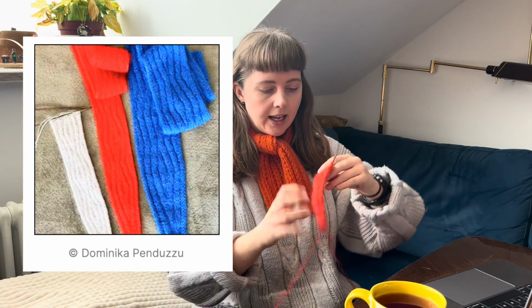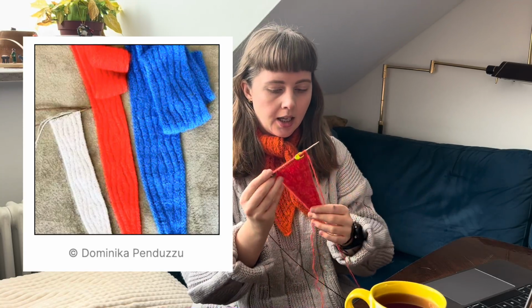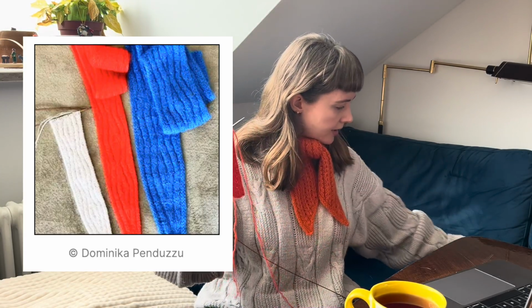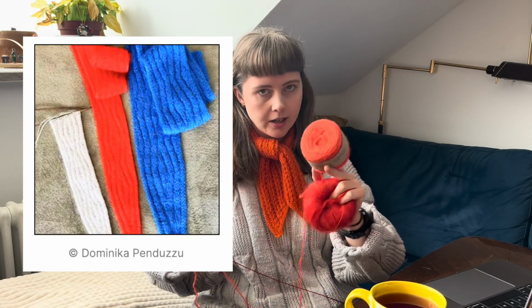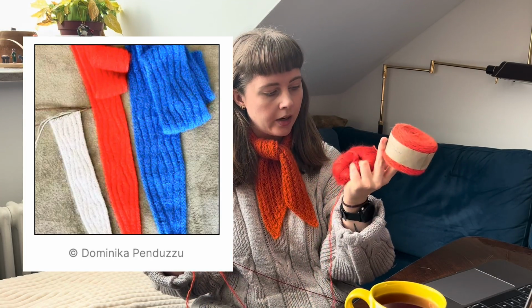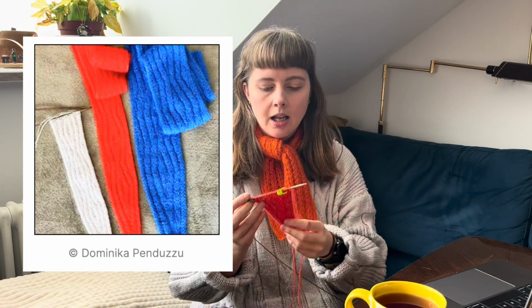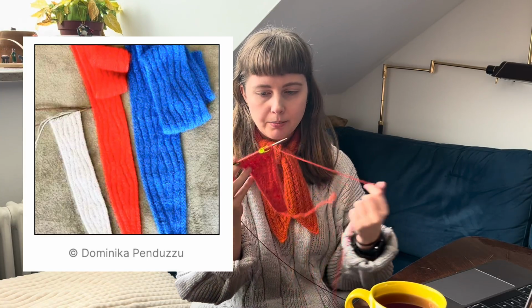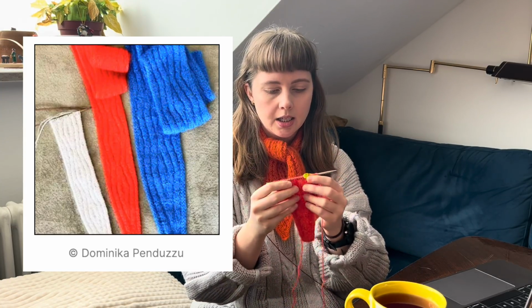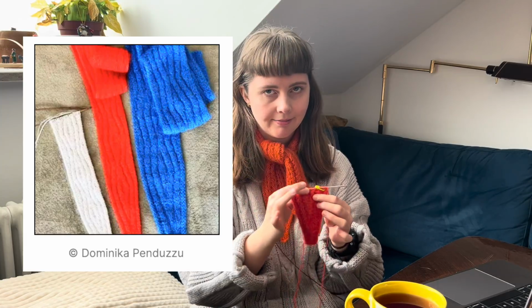I am doing a CAL with two of my friends because one of them brought us back this lovely Angora and lambswool yarn from Scotland, and we've purchased some mohair to go with it. And I have already made a mistake down here, but yeah, that scarf is gonna have a good end and a bad end.